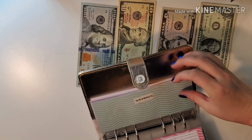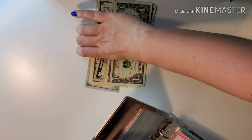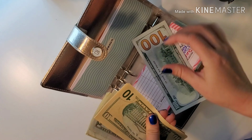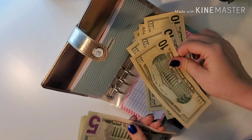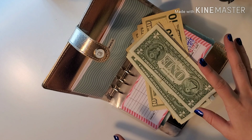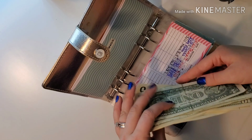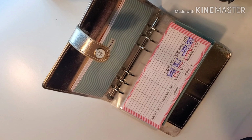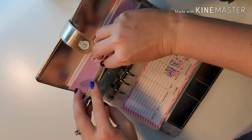So savings back here, we're going to add, this should be 200, so we're going to count and make sure. There's our envelope. So we have 1, 10, 20, 30, 40, 50, 60, 70, 75, 76, 77, 78, 79, 80. So we're off by $20, and I'm not sure why. So I'll probably have to go back in and recount, make sure all the other envelopes are right. But we're putting in 180, which is still fine because it's somewhere in here. But that is going into this.